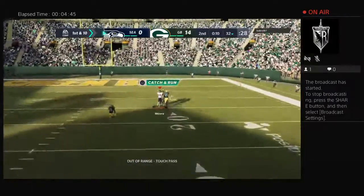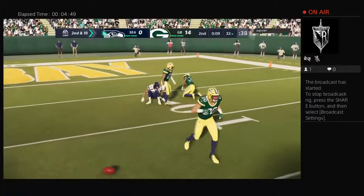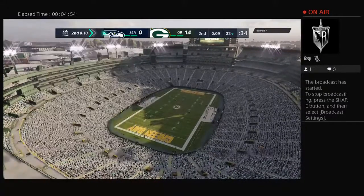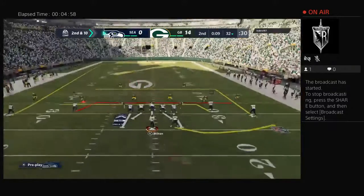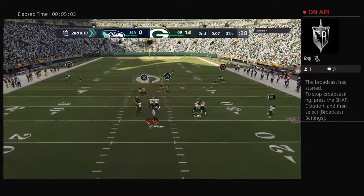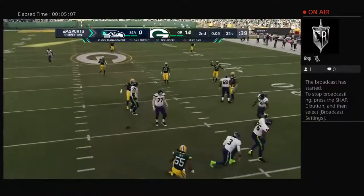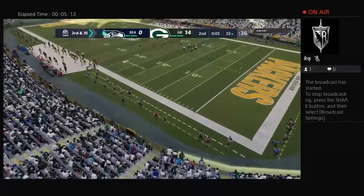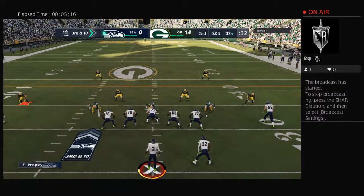He's going to look deep for more. That's going to be knocked away and incomplete. David Moore, the intended target, but it's going to be 2nd down. Here's 2nd and 10 now from about the 32. Throwing again. Wilson. And he takes a shot on the release as this will be incomplete. DK Metcalf, incomplete. So back-to-back incompletions, and that has him staring at a 3rd and 10.